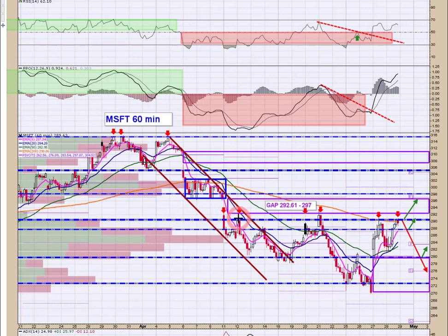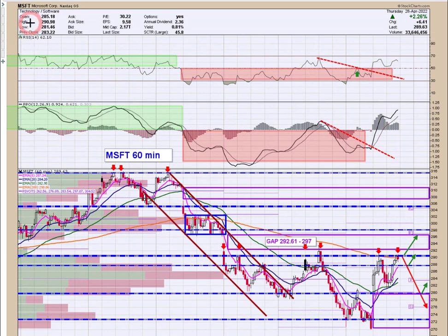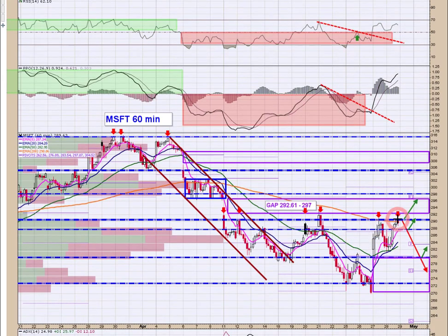Why? Reject, reject, reject, reject, reject, right? So that is a big, big line of resistance. And you can see that right above that, you have a big, big void in the chart. We've also got a big technical gap that is yet to be filled. So, if Microsoft can take out yesterday's high, which was at 291, I think it's a long, with the objective being to fill this gap, come up to 298, and I think that is where hopes and dreams probably die.